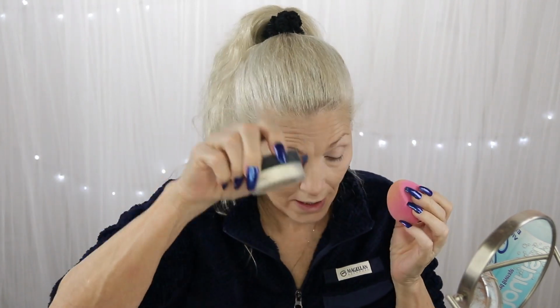Okay, now I'm going to go back in and make sure the lines are all out of this Boi-ing. And we're going to go in and powder with my IT Cosmetics Bye Bye Pores, my absolute favorite powder.